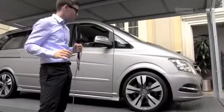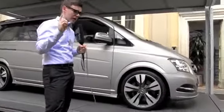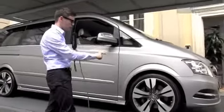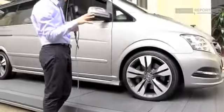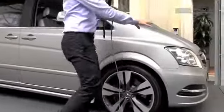So, here it is. It's notably different to the Vianos outside. One main difference is the wheels are much bigger. These are 20-inch alloys, and it really gives it a substantial feel. They've added new lighting.